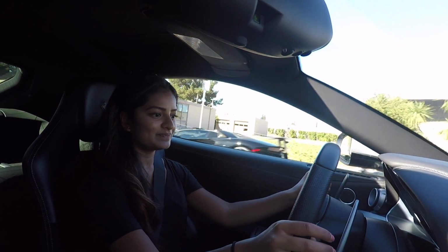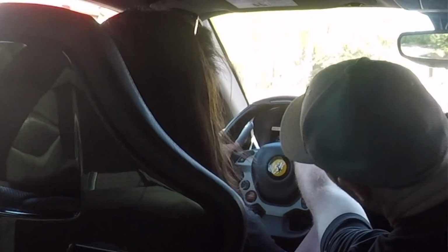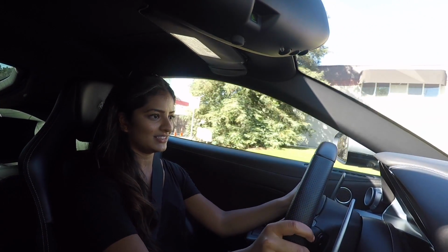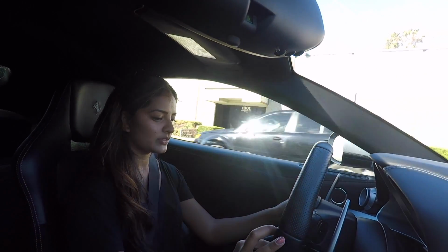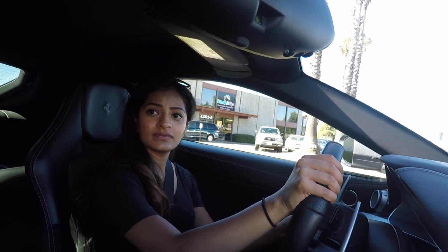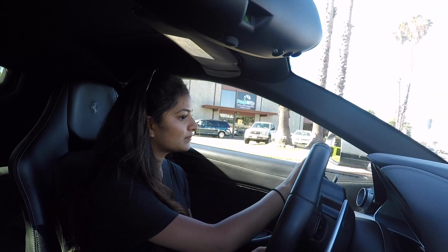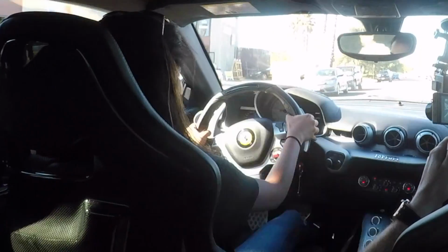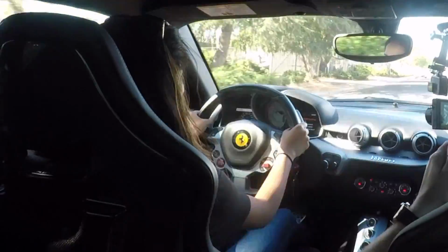Are we in manual mode? No, it always starts off in automatic. So you can see the center screen where it says auto. If we want to turn auto off, now it's off. Now it's just you. The Manettino, we're on sport. We can leave it on sport, that's fine. Race is much more aggressive with the traction, and that's what we want to be careful with. And see, it's so quiet when the valves are closed. Just gotta wake it up.